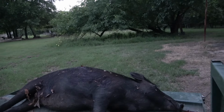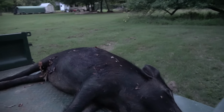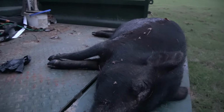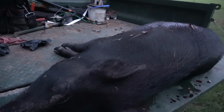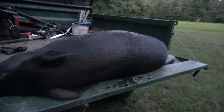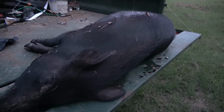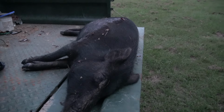Well, sun is setting in the background. We are back to camp with our hog, and like I said, this is the perfect eating size, and we're going to go ahead and get it cut up, and man, I look forward to some fresh backstrap and some hams on the smoker. All right.